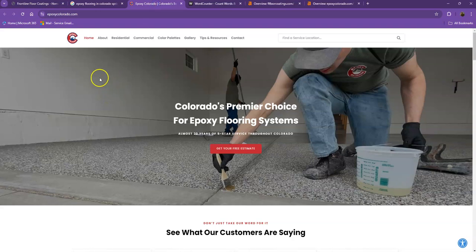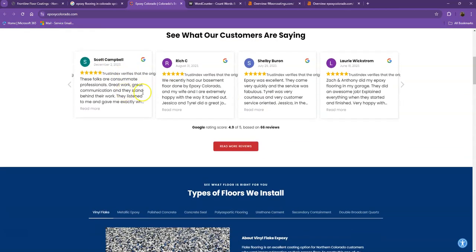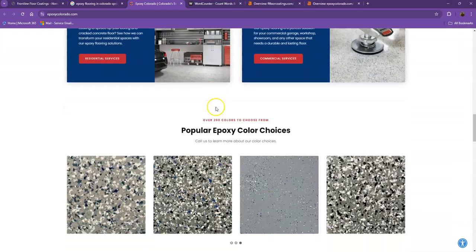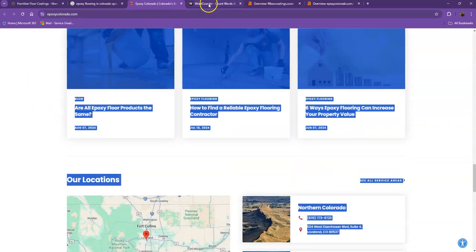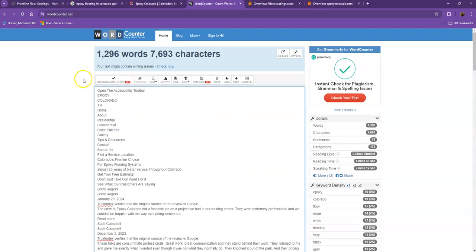So for their website, they also have their logo at the top. They have their call to action. They also have their client testimonials, which is really important for a website. They have a good amount of content, pretty good photos, the services they offer. They have their blogs. Let's see how many words they have on their homepage. So for their website, they have 1,296 words, which is a much better number. So if you add more words into your homepage, the higher the chances of your website being considered by Google as a much more trustworthy website.